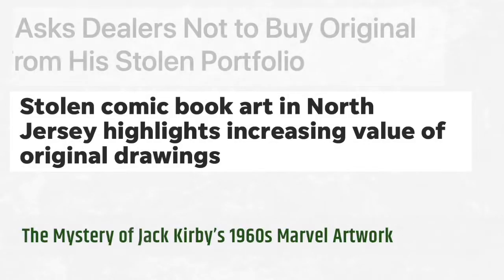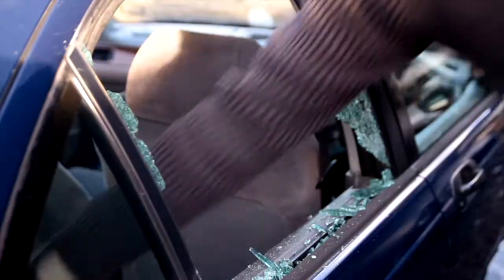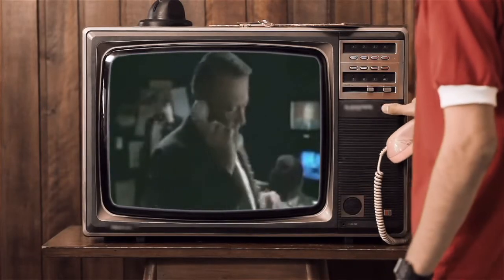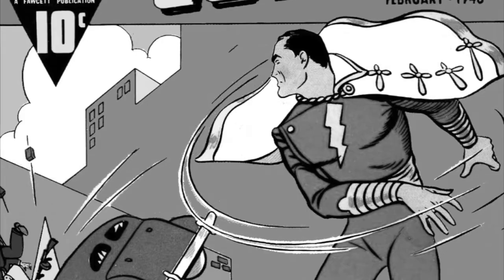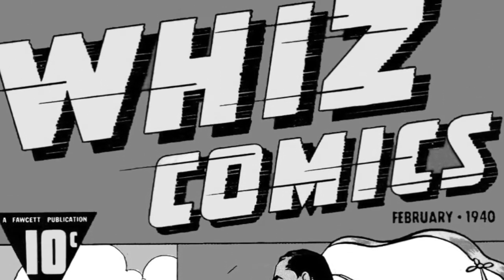We don't know how those sellers came into possession of these pages. Much has been made about original art from the Golden Age. Pages were many times given away, destroyed, stolen, or just never returned to the artist. This has created plenty of disputes in the hobby about the rightful ownership for many of these early pages, and we'll discuss that at length in upcoming episodes.